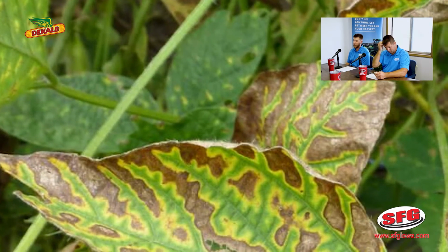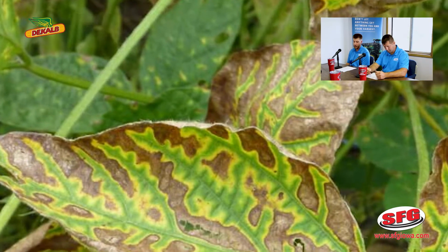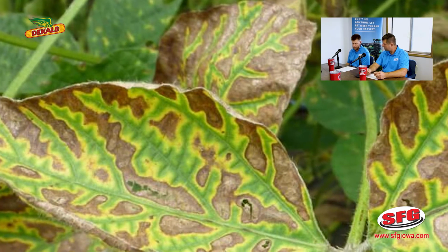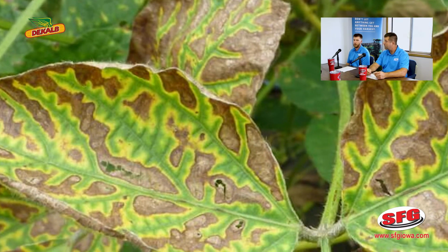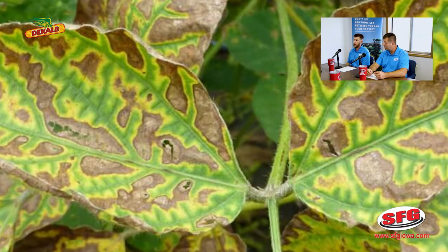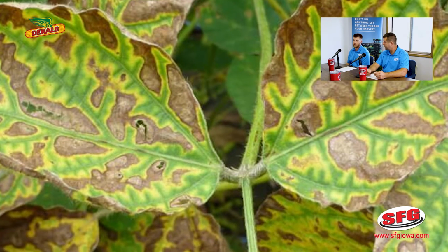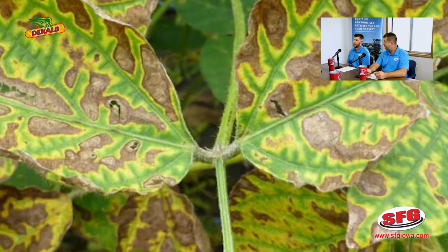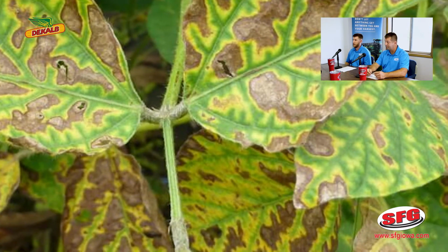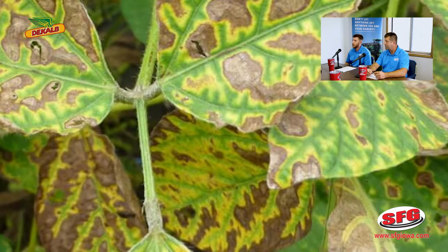But one thing that we found a little bit, you can find them in just about every field, is sudden death syndrome, and that's been the biggest disease really that I've seen in soybeans this year. And it's not bad yet, but it is in about every field. And what the sudden death syndrome is, I know everyone's probably pretty familiar with it, but it's a soil-borne pathogen that infects the plant roots early on, and then it sits in the plant until middle to late August, and then it moves the toxins up to the leaf and shows that sudden death syndrome symptoms on the leaf.